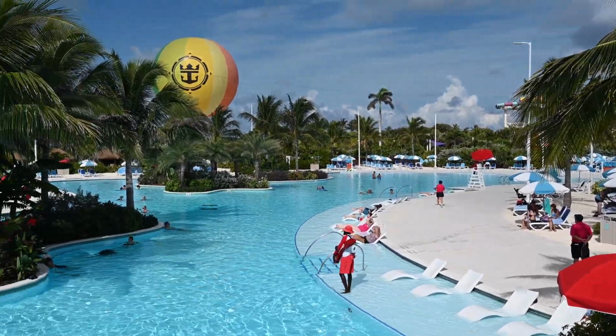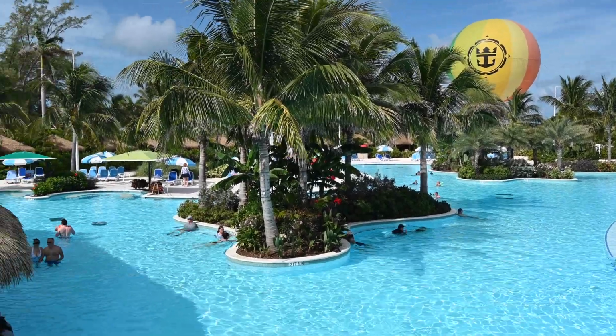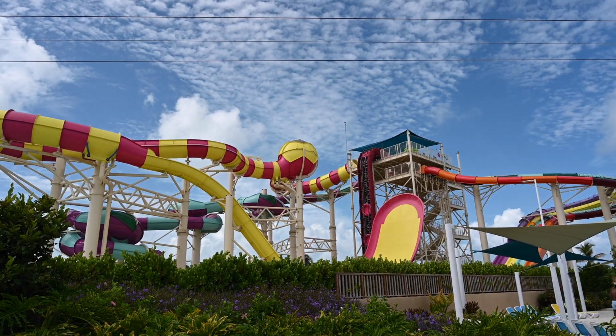This is Royal Caribbean's private island in the Bahamas. There is no additional cost. It's part of your cruise fare. So if your cruise is stopping here, definitely get off and explore. You can only go to Perfect Day at CocoCay if you're on select cruises with this port.